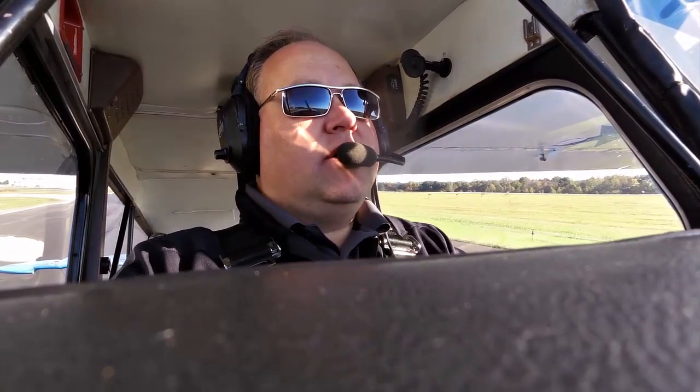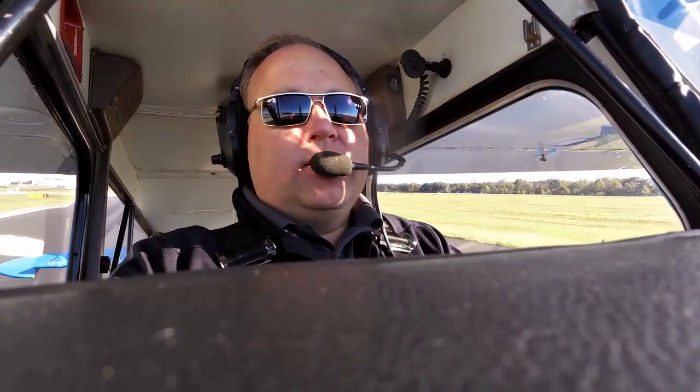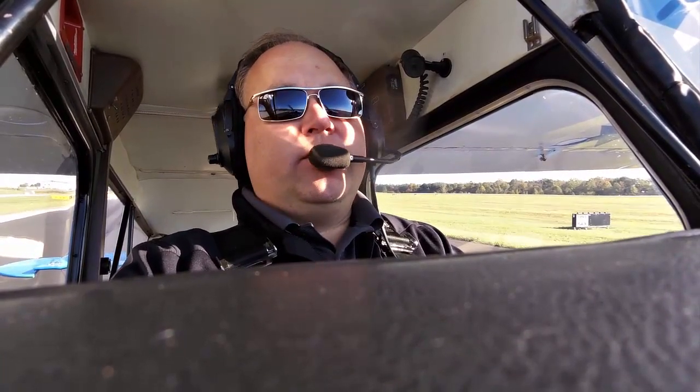Is that it is a whole lot harder to put the plane up on its nose if you're using heel brakes, because you have to move your feet so aggressively.